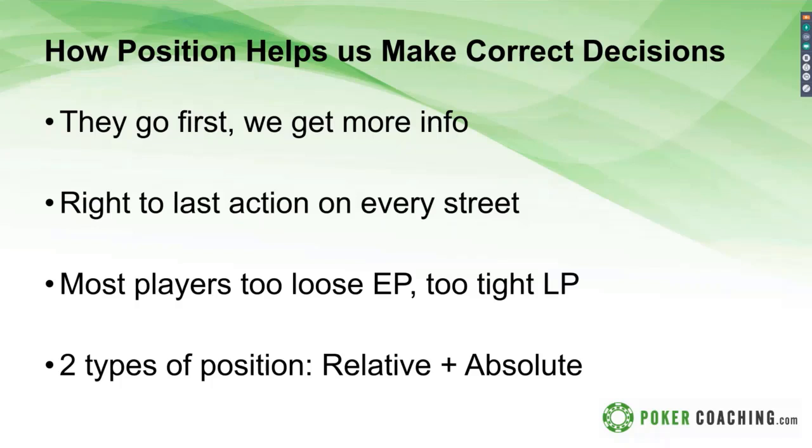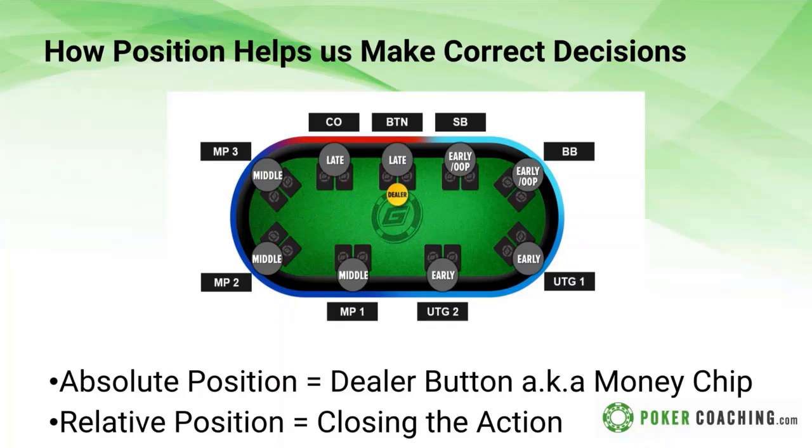So this is a little table chart showing the positions to just make this understandable. And we have the early position, middle position, and late position. Which is really useful for pre-flop, and then post-flop doesn't really matter. More on that as we progress. So the first type of position, which is the most valuable type of position, is absolute position.